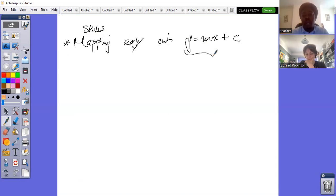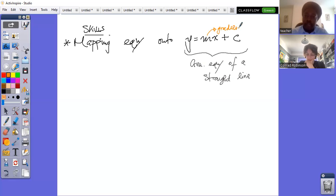Firstly, you are aware, and I'm hoping you appreciate, that this is the general equation of a straight line? Good. We need to have that understanding. And we appreciate that m represents the gradient. Correct, spot on. And what is x? That's the variable on the x-axis, which is rightly termed the independent variable.